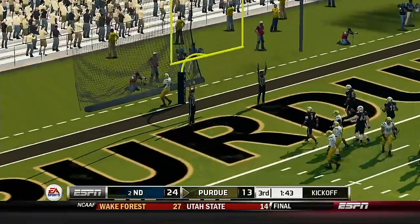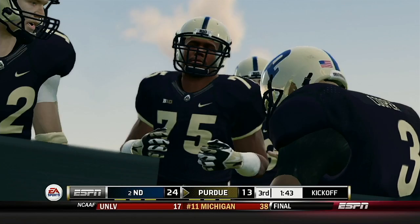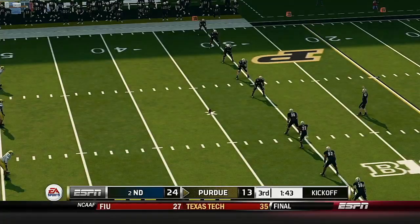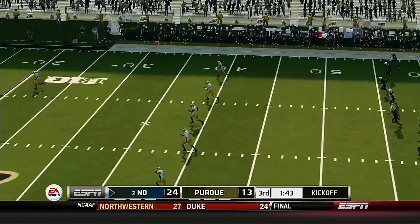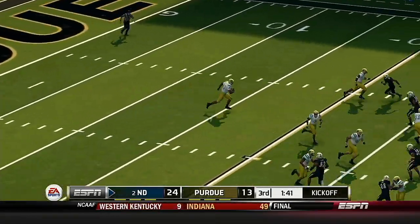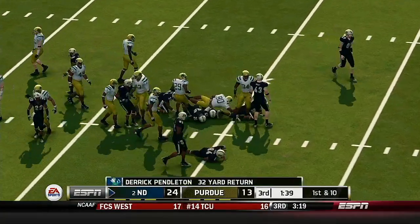He splits the uprights with the extra point. A seven-play, 74-yard drive, and they come away with 7 points. Brad, I love these kind of drives. They're old school, grind it out and earn the yards and just rip the heart right out of that defense. So our score, 24-13. He'll take it from the two. Brought down at the 34.